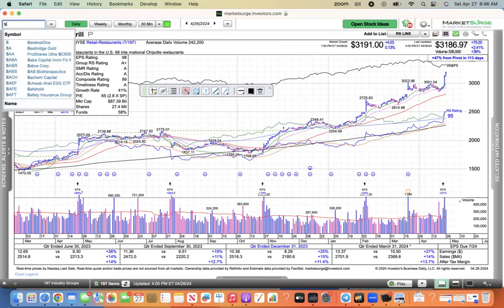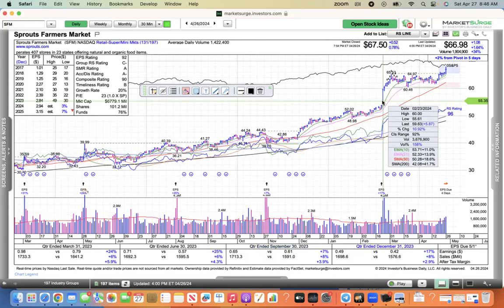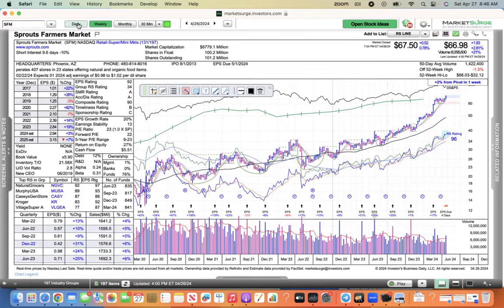I did mention food and Sprouts Farmers Market. I just like the setup on this base here. You can see the breakout on this day, 11% move with volume. Then it has a David Ryan answer, and then it traded sideways, and now it's starting to push away from this base here. They have earnings May 1, so I'm going to take that one off our ready list. Had it last week, and it traded pretty well last week. I'll go to the weekly once again. Yeah, it was up nearly 3%.